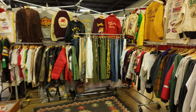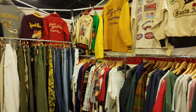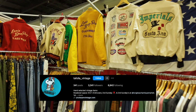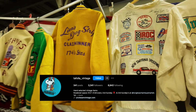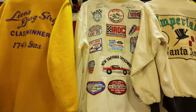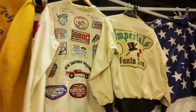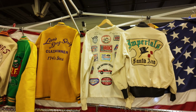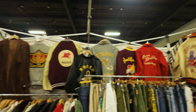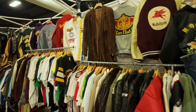All right, found another absolute gold mine of vintage streetwear products, and this one is Tafoya Vintage. Words can't describe how much I want this one. I want this one bad. I might have to cough. All right, we're gonna circle back on that. Focus, Kenny, focus. But they have an amazing assortment of varsity jackets, vintage denim, t-shirts, all kinds of things.